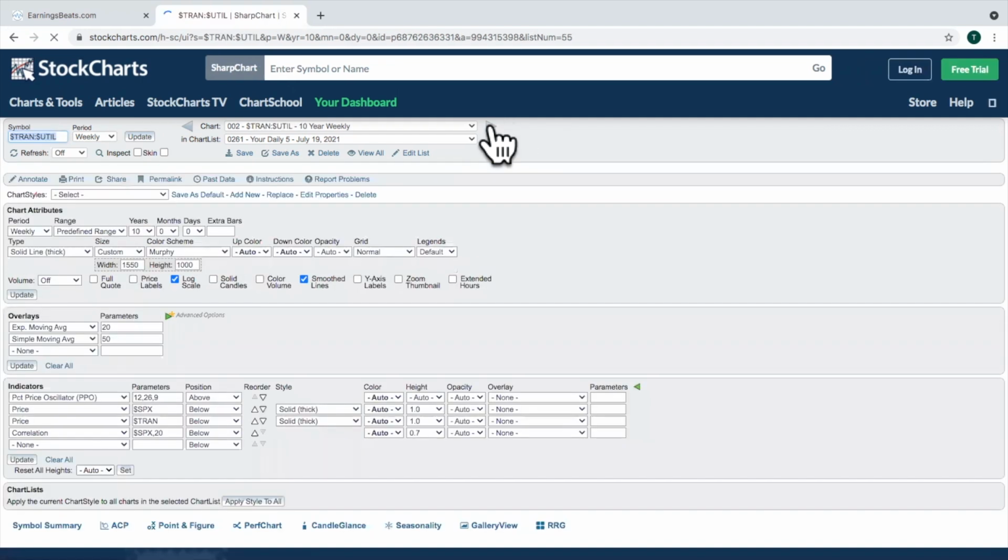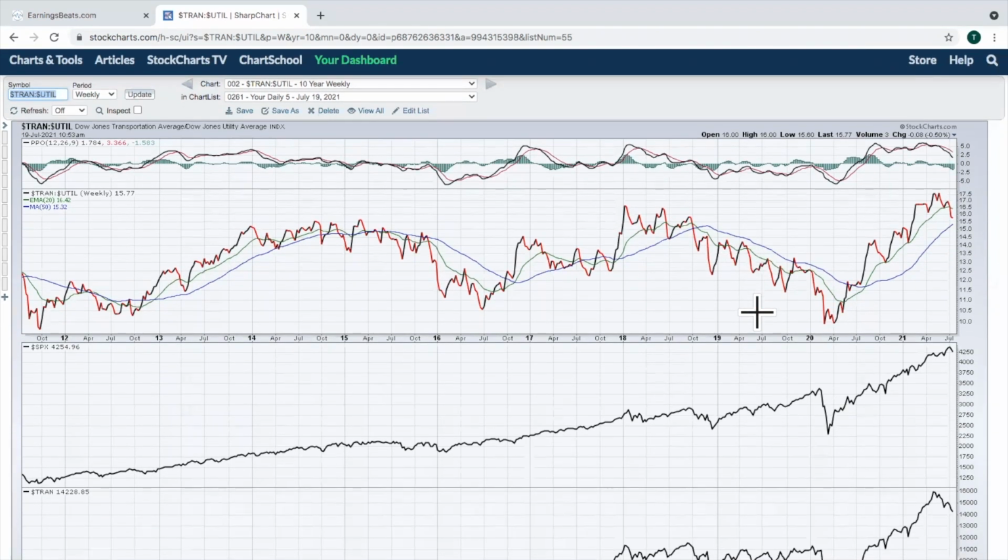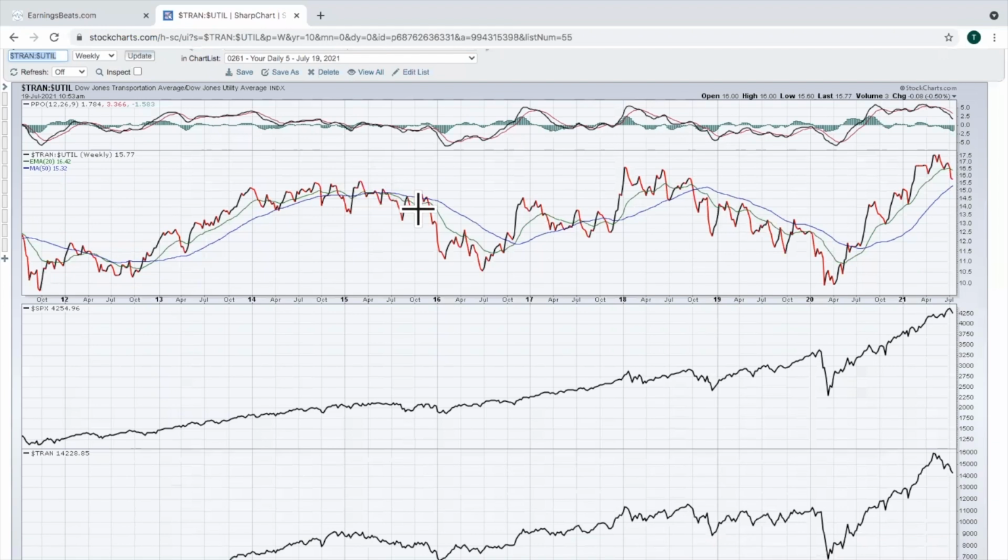The next chart I have for you that I want you to keep in mind is transportation versus utilities. This is a 10-year weekly relative chart. So this is a price relative chart of the Dow Jones Transportation Average divided by the Dow Jones Utility Average. And you can see the ups and downs and so forth. But what I'll just point out is that when you have this ratio going down, like we saw in 2015, 2016, like we saw 2018, 2020, when you get that kind of activity, even in a secular bull market, the S&P 500 tends to be very choppy.